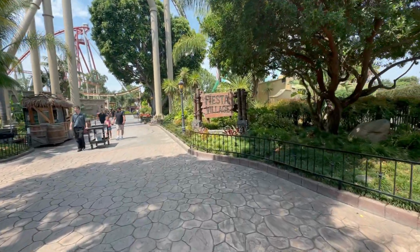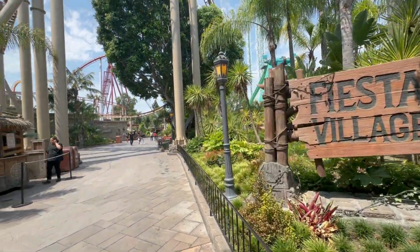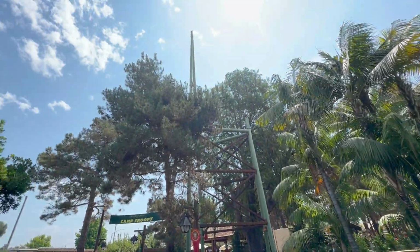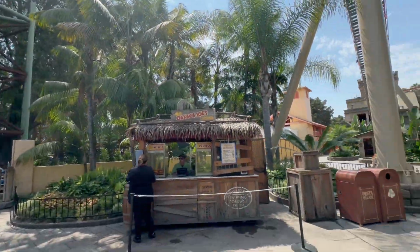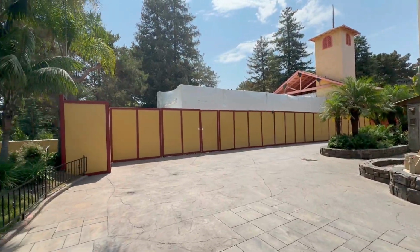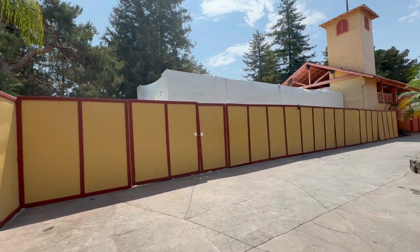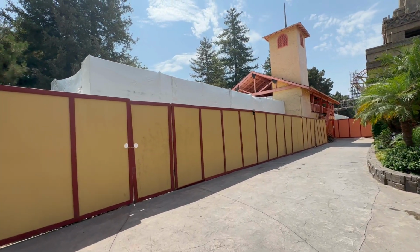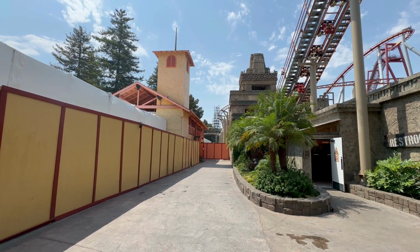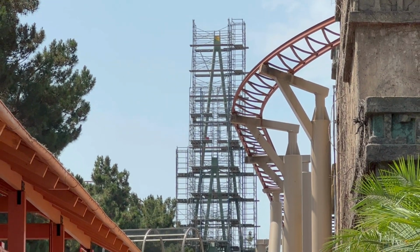And we've made our way over to Fiesta Village, where Jaguar is currently closed. And I wonder if it's because they're starting to work on this bad boy. There's scaffolding up over on the other spire. And then this is all covered up by the station. I don't know why. Maybe they're working on track underneath that. But that was not here last time. And then again, you can see the scaffolding on the vertical track over there. There's no track.